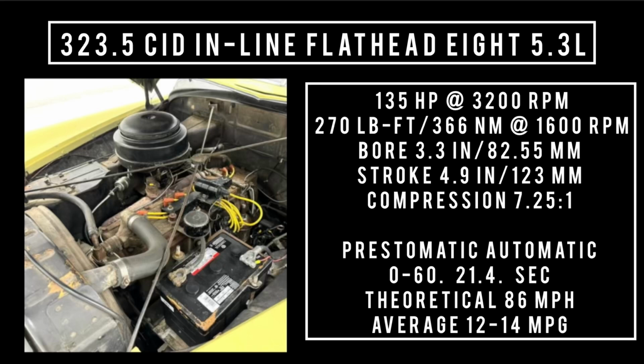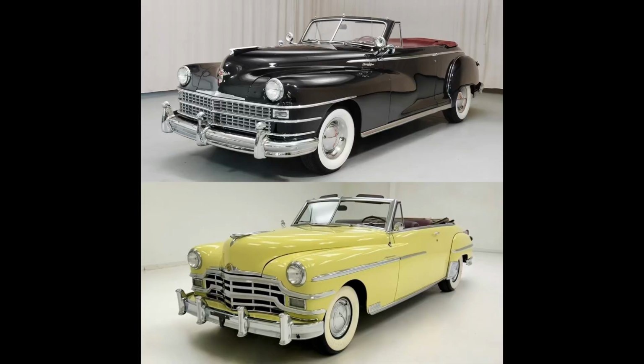0 to 60 could be had in 21.4 seconds, which is still faster than a Volkswagen Beetle. Theoretical top speed of 86 miles per hour while achieving an average, meaning not the best, but not the worst. Another word for the middle, average, 12 to 14 miles to the gallon. And these are all just jumping off points. Mileage may vary. Almost forgot, '49 saw a redesign, so let's compare '48 on top, '49 on the bottom.